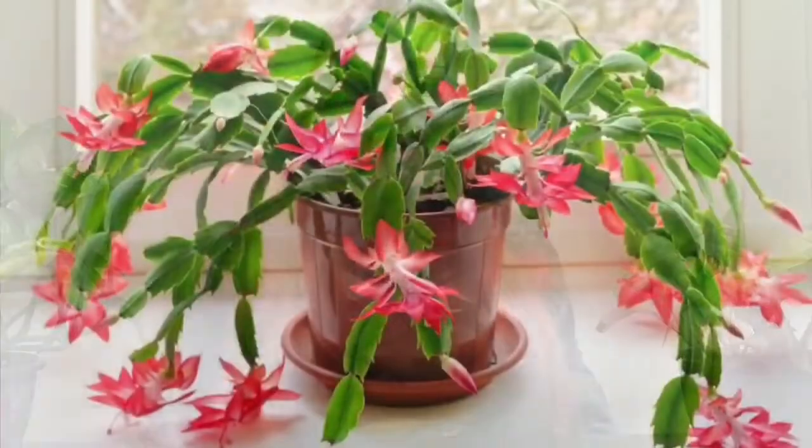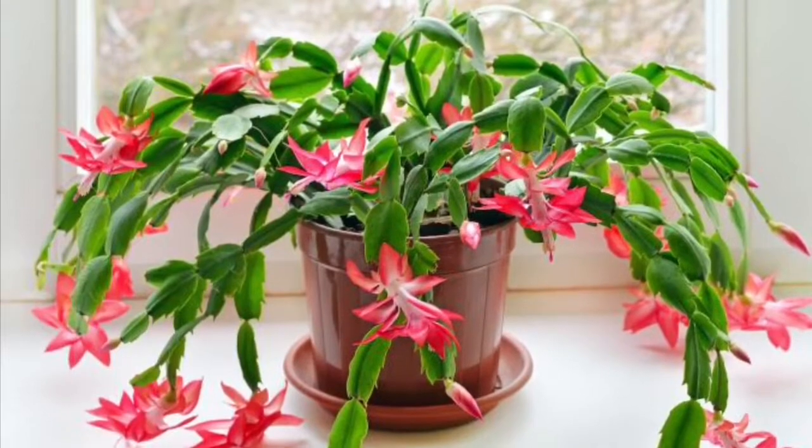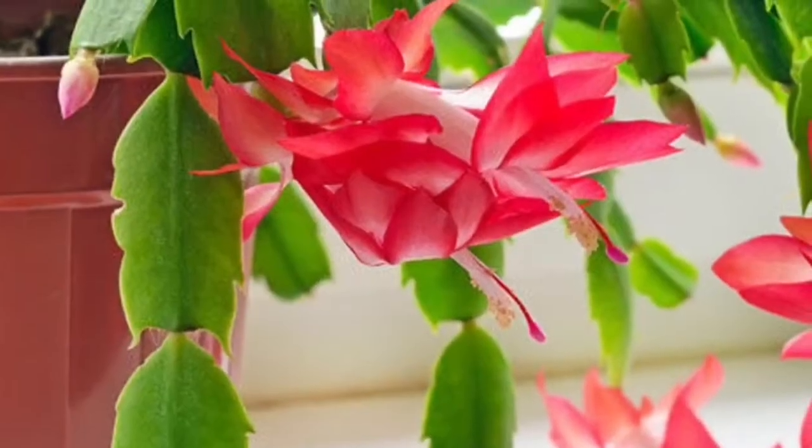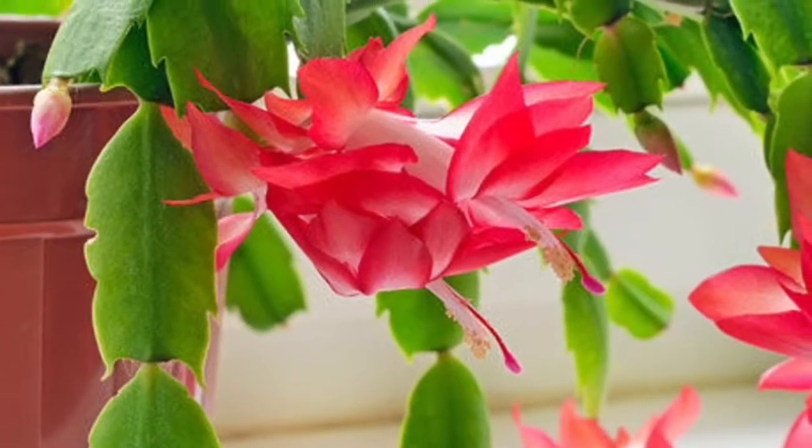Last but not least on my list is Schlumbergera. I hope I'm pronouncing that right, but I'm talking about Christmas cactus, also Easter and Thanksgiving cacti, and hence their name. They bloom for their holiday, and they are basically hanging branches of flat, glossy green segments of cacti that can actually get as long as 3 feet.